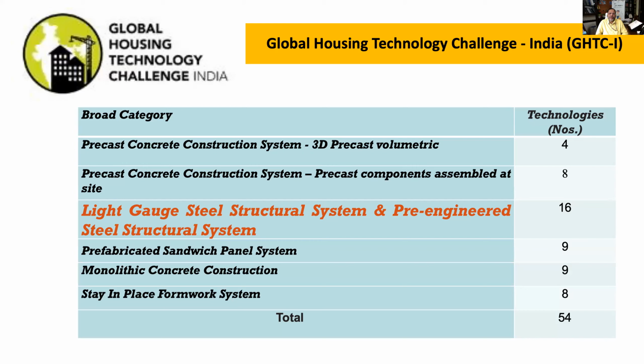Ministry of Housing and Urban Affairs organized Global Housing Technology Challenge India, through which proven demonstrable technologies which can help build maximum number of houses in minimum time and minimum cost were identified, evaluated, and shortlisted for future construction.